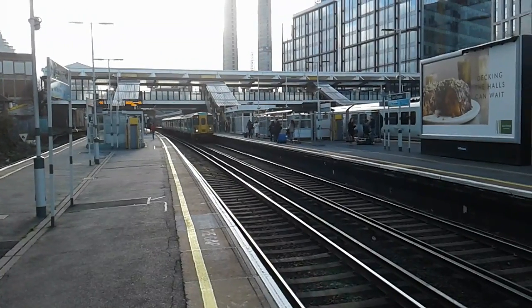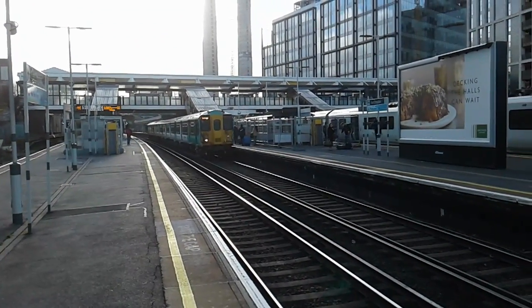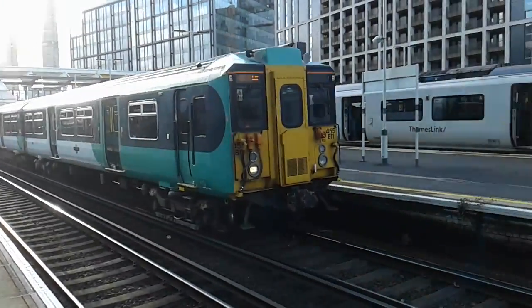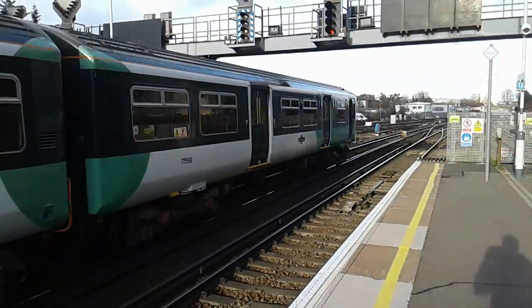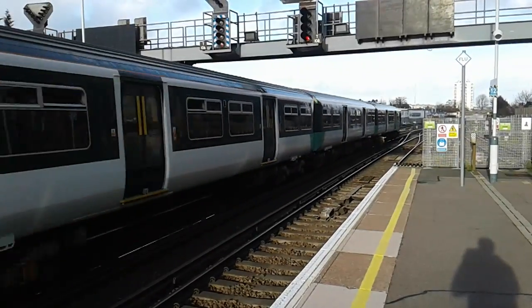Okay, the next train to depart and our final one of the day is going to be the 12:52 Southern service to London Bridge, worked by 455811. Christ, she makes a bit of a racket as she heads on down to London.